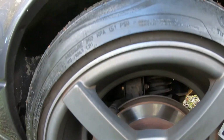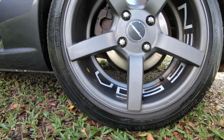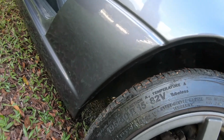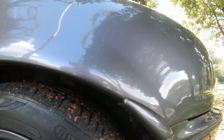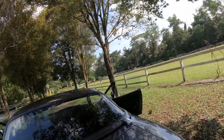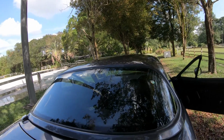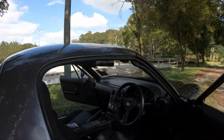It came with small 14-inch alloys. As you can see, I've switched them out for 15-inch alloys. Runs now on 195/50 profile 15-inch rims. It used to run on spindly little skinny tires, I think 165s or 175s, sliding all over the place, which was a lot of fun, except that if it started raining really heavily, it got a bit hairy.